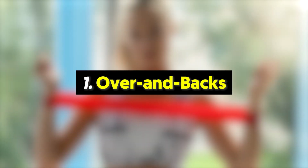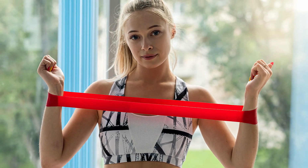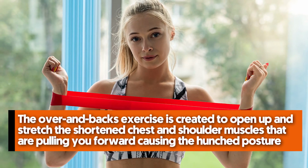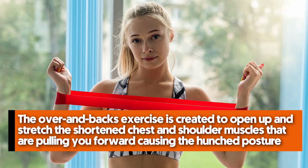Number 1. Over and backs. For the first posture exercise, you can do it with either a band or a towel. The over and backs exercise is created to open up and stretch the shortened chest and shoulder muscles that are pulling you forward, causing the hunched posture.